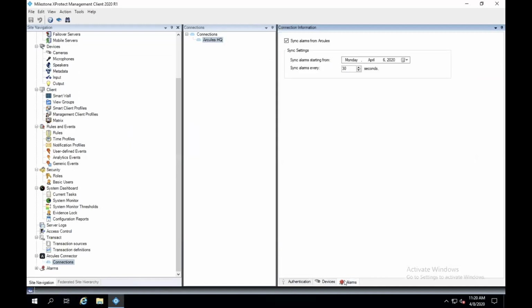And here is the alarm configuration. I can choose at what point in time to sync the alarms from and how often I want to pull for alarms within the XProtect system.